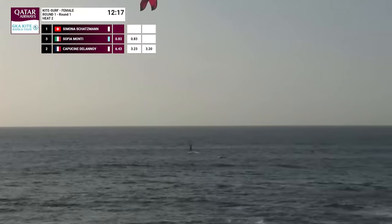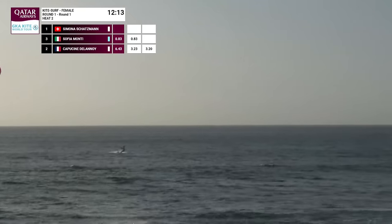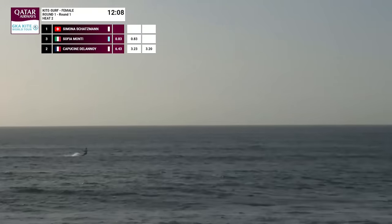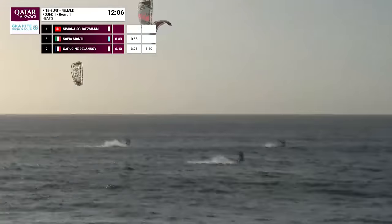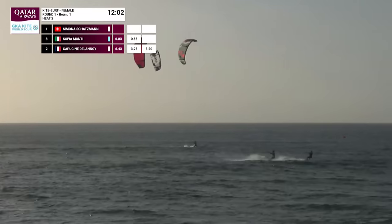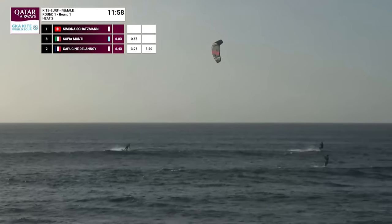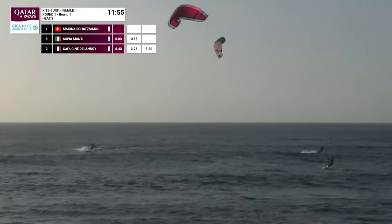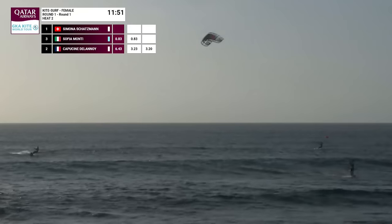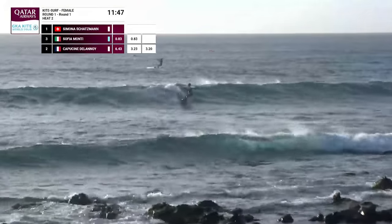All right, so scores are back. Timer is on. It's all bells and whistles right now. So 6.43, Capucine de Lannoy, world number two last season, one of the top overall riders. She is one of the few athletes to land the triple in the strapless freestyle discipline. She is a very talented young French athlete, living out there in Praia, and now with just 12 minutes to go, she is in that top spot so far.